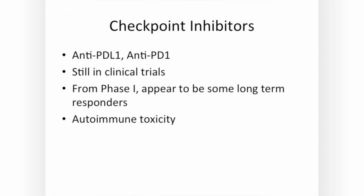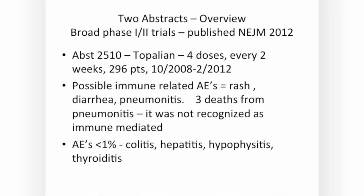So, as I said, they're still in clinical trials. From the phase 1 studies, there are responders and even long-term responders published in melanoma. We don't know yet the story in renal cell. And the toxicity is autoimmunity because we're activating the immune system. So the stuff that's been published so far, and it's still early on, these were broad phase 1 and 2s. They took patients with a lot of different cancer types, including kidney cancer. You can see some of the toxicities in the second bullet. They're immune-related: rash, diarrhea, pneumonitis, and then colitis, hepatitis. Hypophysitis means they knock out the pituitary gland, thyroiditis. So there are immune toxicities.